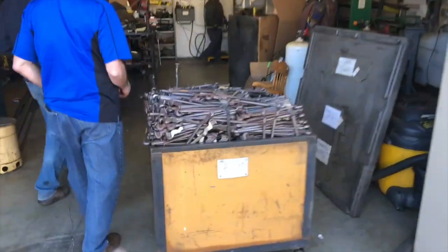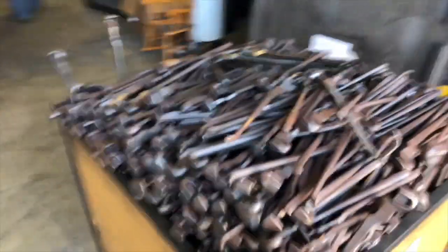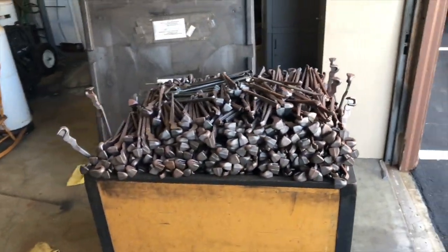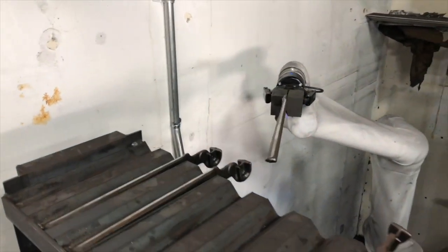This is what they're putting on the robot to do all the grinding and finishing. That's a huge pile, and that's pretty cool that the robot's doing that. This is a good example of a shop that is really working on their automation.